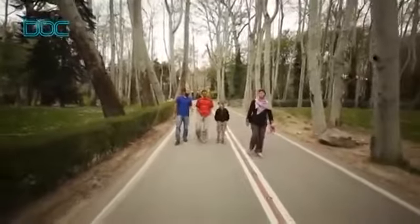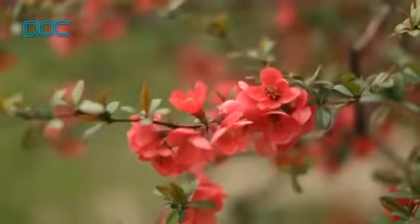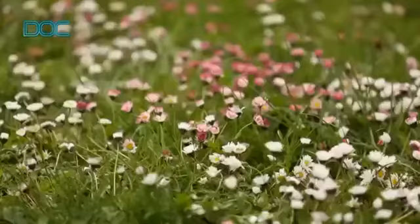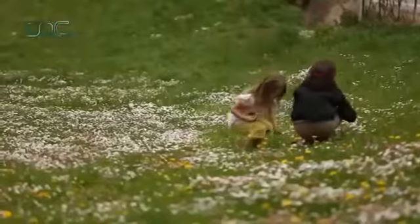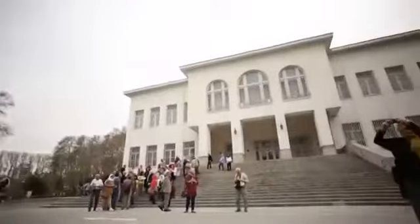The gardens of the Sadabad complex are also amazing in spring. There are white green areas and flowers everywhere. It's so beautiful. One day here is not enough to see all the marvels of this complex.